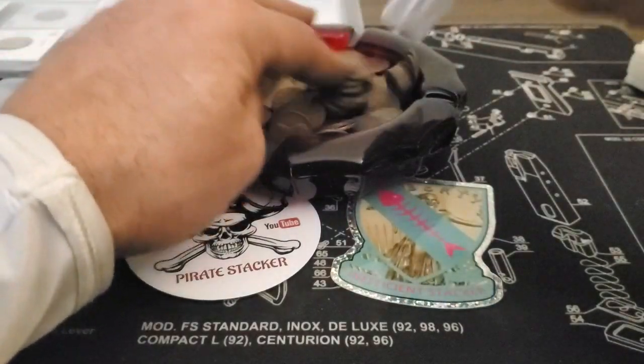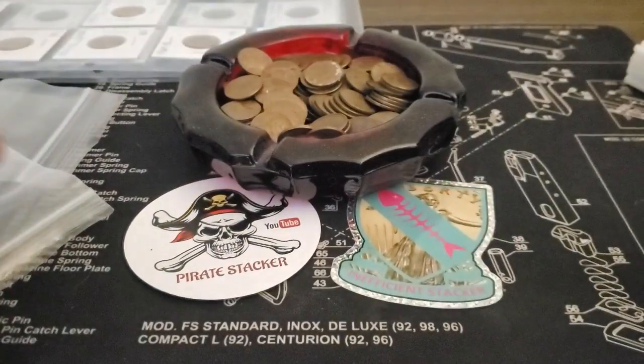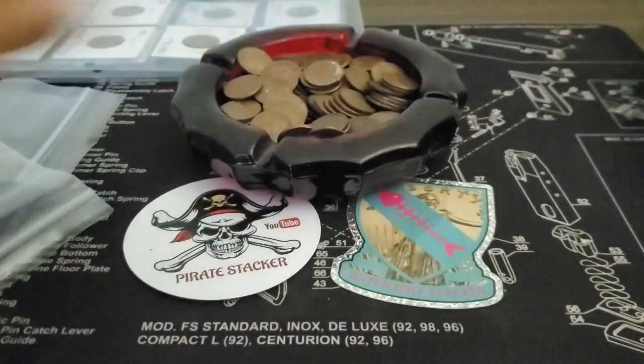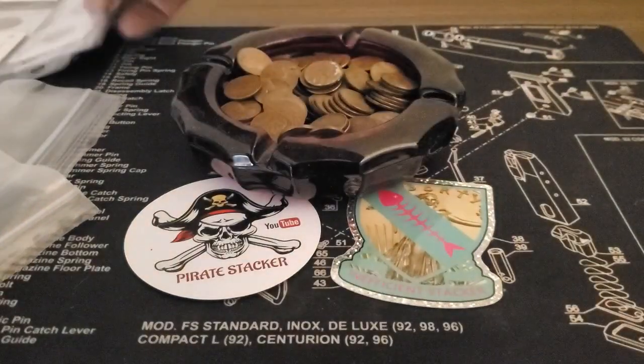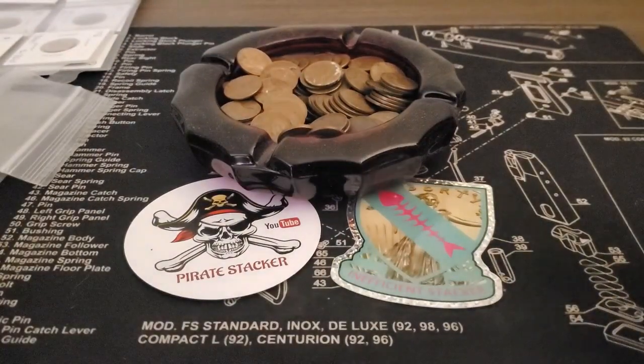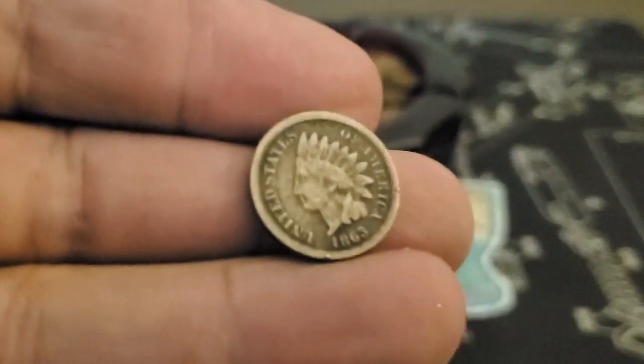So then I go through and I see if I have any of those really good ones. So, you know, the pennies. I do collect them. Obviously, that's not really stacking, so that's a different deal. And this 63 is really cool.